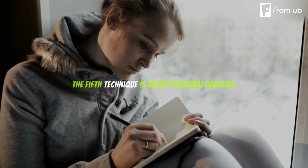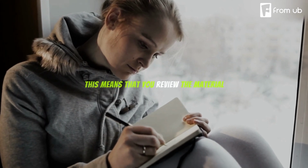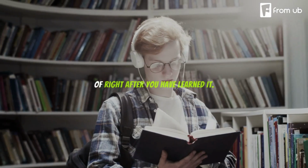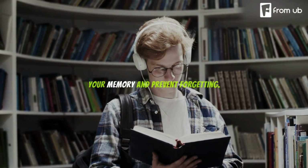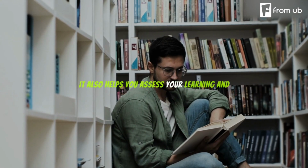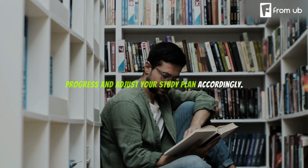The fifth technique is called retrieval practice. This means that you review the material you have learned after a delay, instead of right after you have learned it. Retrieval practice helps you consolidate your memory and prevent forgetting. It also helps you assess your learning and progress and adjust your study plan accordingly.